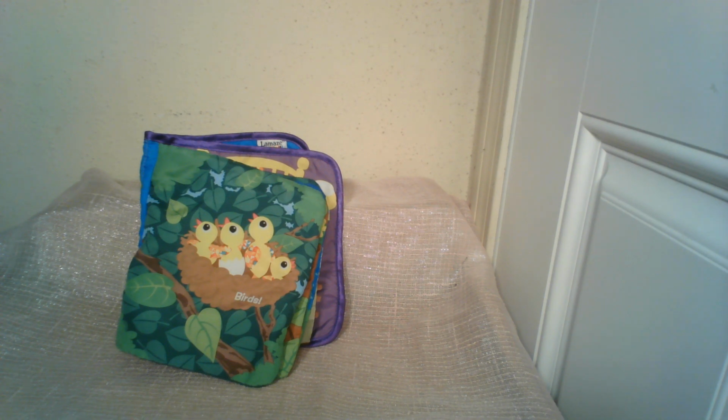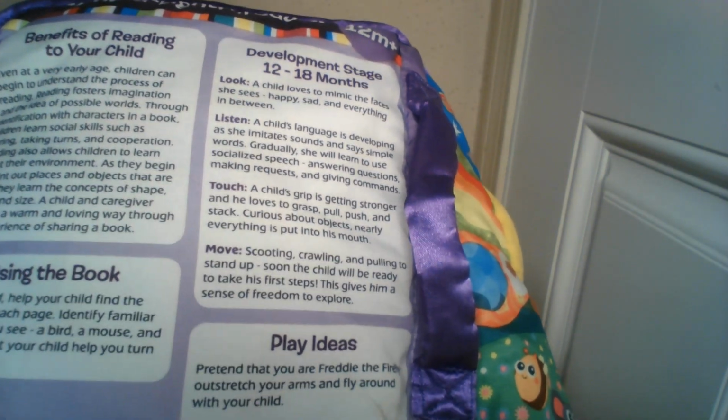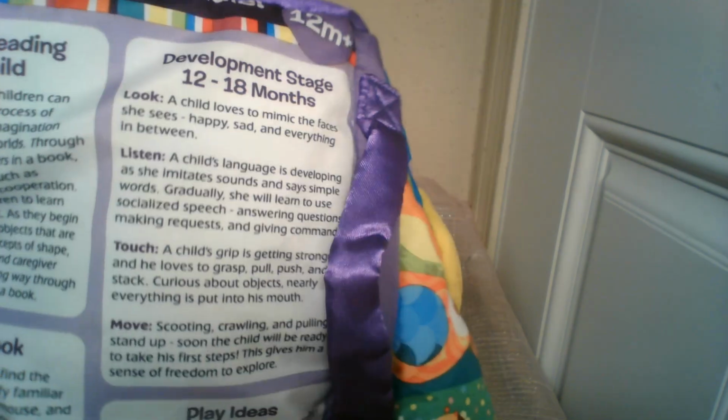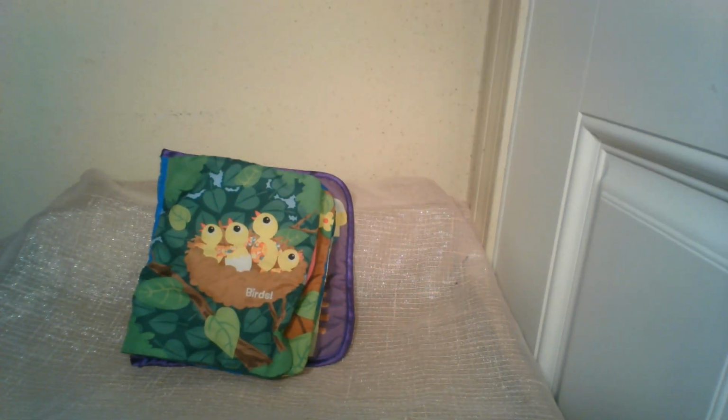For the little ones, I have this fabric baby book. Take a look at how pretty this is. And when you open it up, look, there are texture and sounds to it. Little flaps that come out and make sound, movement. And then in the back, it even has a section about the benefits of reading to your child, how to use the book, development stages, because apparently this is for 12 to 18 months, and play ideas. Now, I may not know anything about children's items, but I love that this book explains it.